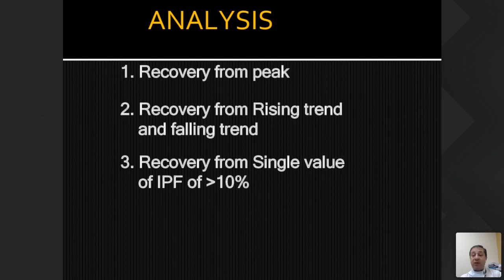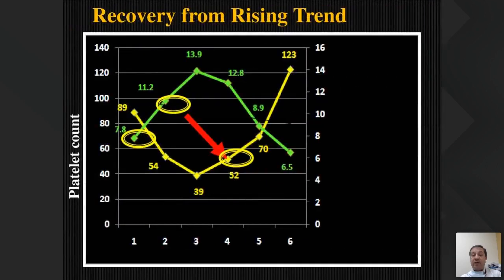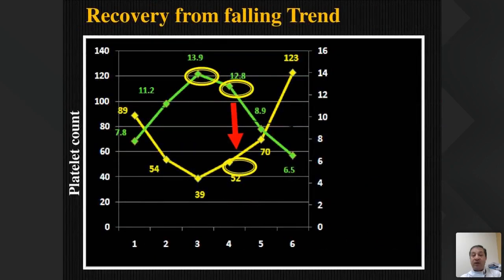Of course, this was eventually published as well. So remember, there was a recovery from the peak, which could be seen in this particular case. There is also a recovery which could be seen from the rising trend, and of course, you could also see a recovery at the falling trend of IPF. So you had a rising trend and a falling trend, and in all of them, you could see that the recovery was just around the corner.